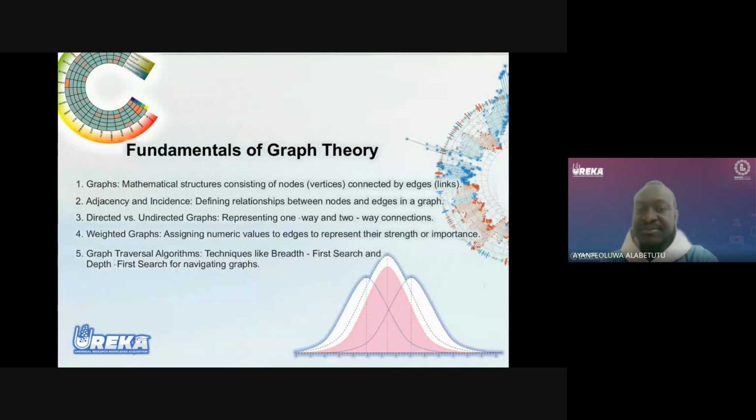That notwithstanding, it's also worth speaking to the fact that there is a concept known as directed and undirected graphs, like signposts in a vast network landscape. They guide us to understand if a connection is one way or two ways. This kind of connection between elements is also very important to take note of. There is something known as weighted graphs, which helps us assign numeric values to edges. This represents the strength or the importance of the relationship.